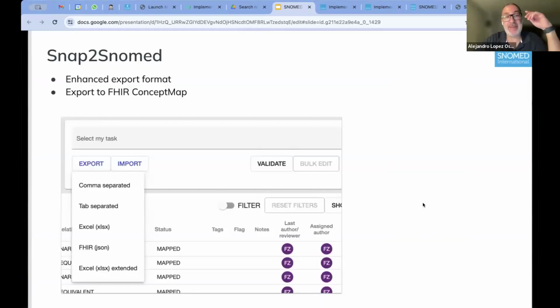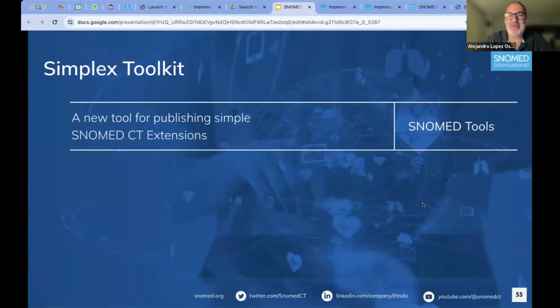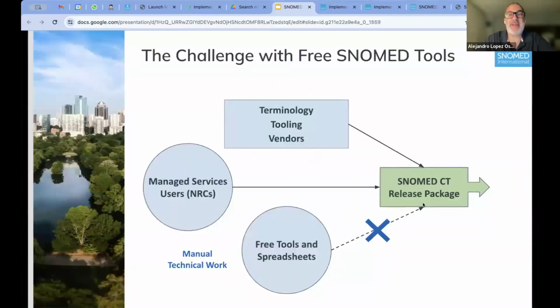So the trick here is that some countries or some hospitals or some implementers want to do all these. They want to create subsets, they want to translate, they want to create maps, and they want all that to go to their FHIR server as a SNOMED extension. And that was really difficult, yes, because the files were like independent files. And it was easy to create packages for countries sometimes, because big countries can go to a terminology tooling vendor, hire a vendor and contract for using a tool that creates packages for them. And others can hire SNOMED services, they call managed service users.